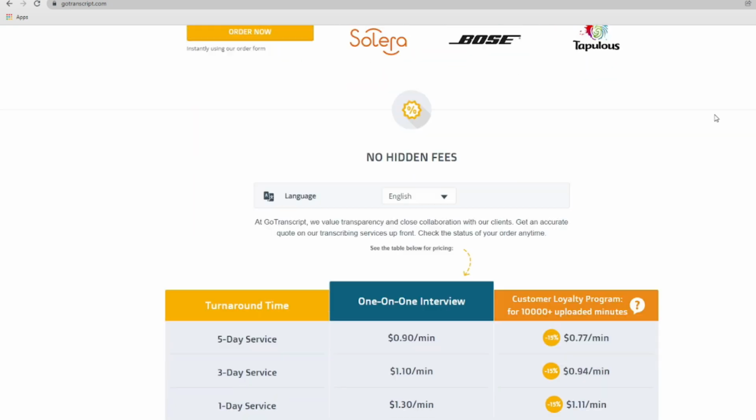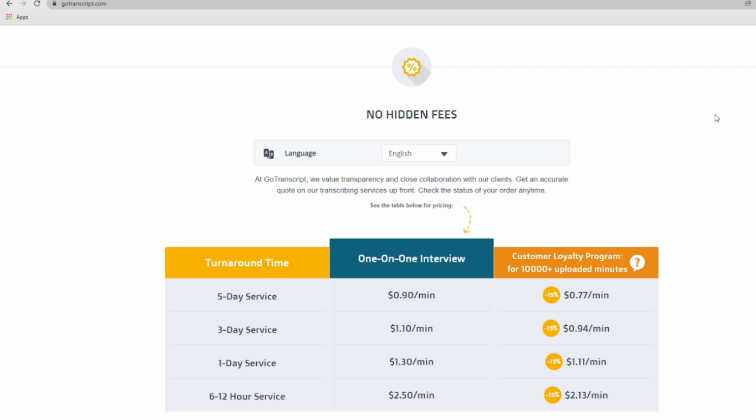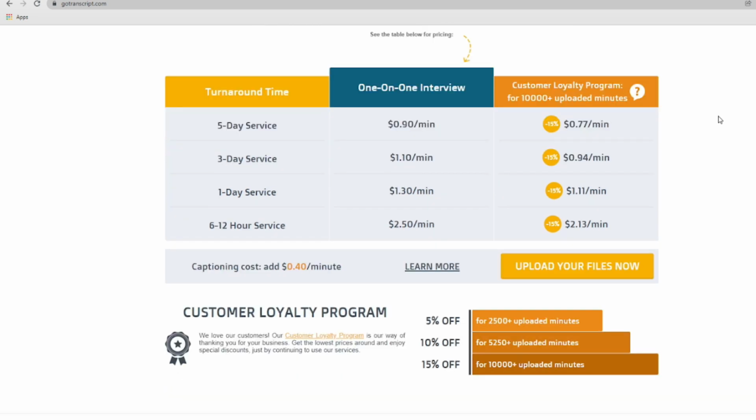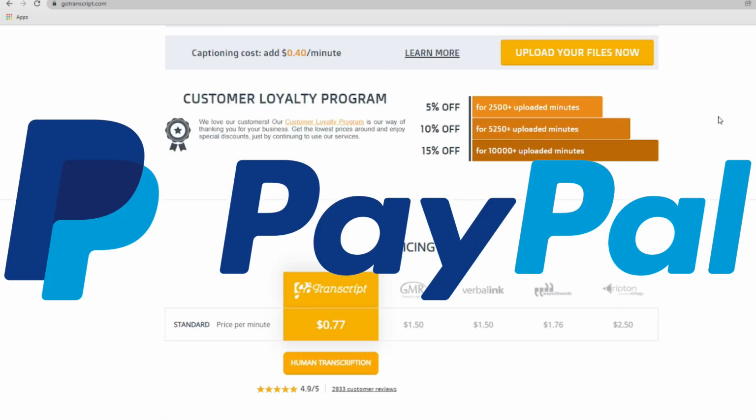And remember guys, this is the lowest of the three platforms I'll be sharing with you, so you can get started here to test the waters if you want. And begin transcribing to earn weekly payouts that are sent directly to your PayPal account.